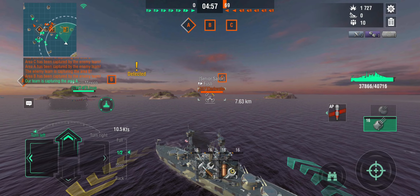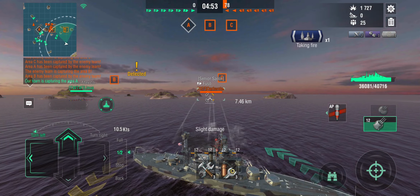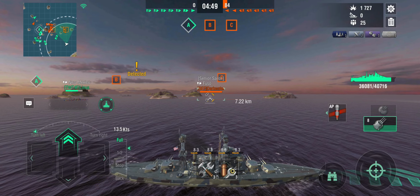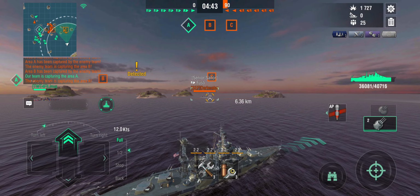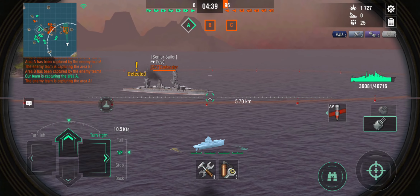So let's unload the high explosive at the Fuso and get back to the armor piercing. And we seem to have missed the Fuso, but yeah, here comes the whole deck armor, belt armor thing that I talked about earlier. So I know that there's a Gepard out there, but we do need to get that Fuso out of the way and make ourselves useful.